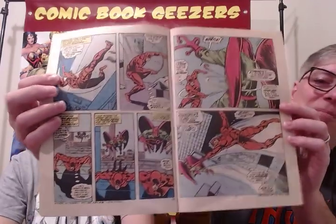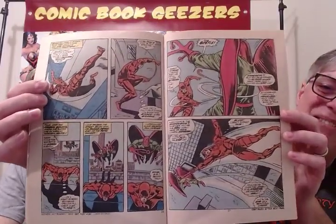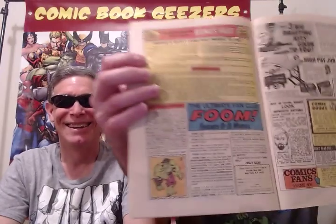So the guy who's on the main cover finally shows up at the end of the book. Three quarters of the way through the book. And he sneaks up behind Daredevil. What page is that? That is page 26. Yeah, 26. And there's your little Marvel value stamp, the Hulk. Not one of the best depictions of the Hulk ever, but hey, whatever.